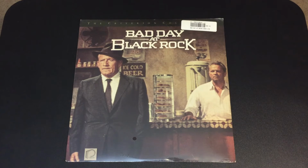It's just a single CLV disc, but it was the first release in widescreen. It predated the MGM widescreen release by a little bit. But it does have more of a mono track than the magnetic stereo that the film was originally released in. And that's on the MGM disc, and that's also on the DVDs and the Warner Archive Blu-ray.